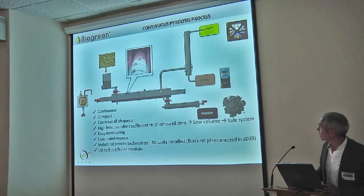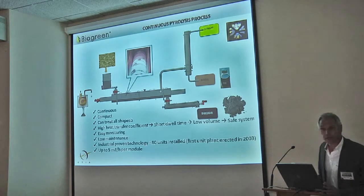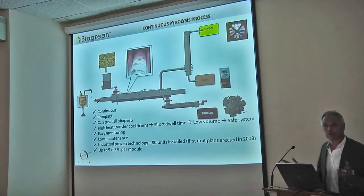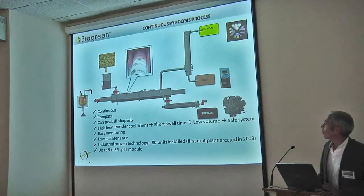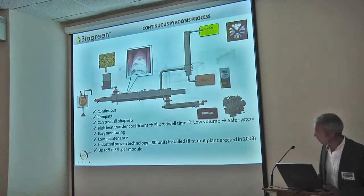Maintenance is low. The reactor itself is just a screw, with no heater, no double jacket, nothing. We have 10 years of experience on this system for pyrolysis, and in 10 years we usually just have to change some parts of the refractory, and that's it. Based on this technology, across all kinds of applications, we have almost 80 units installed in the world, and about 14 applications on pyrolysis today.